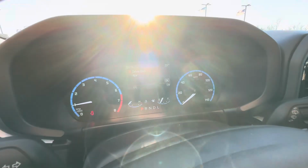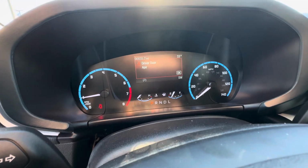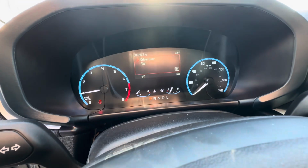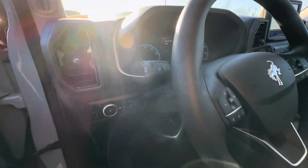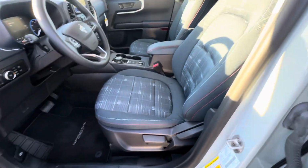Again, this vehicle only has 35 miles on it, no lights or anything on. Comes with a full tank of fuel. Normal cruise and everything. It is a manual seat and for the passenger seat as well.